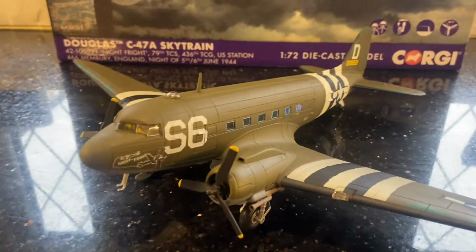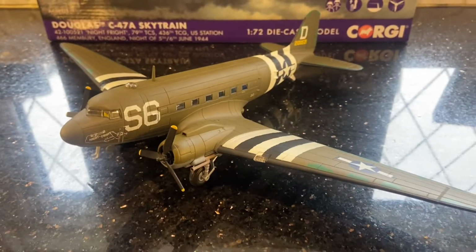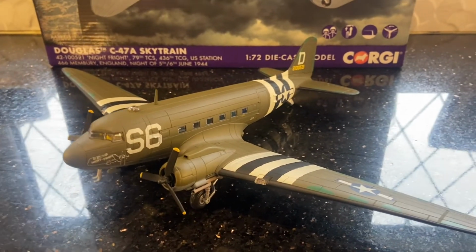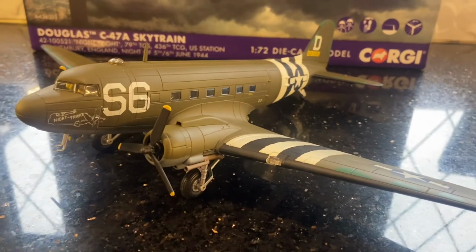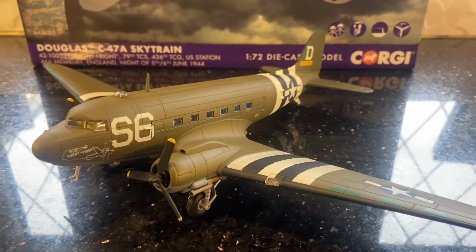But this one's slightly different, and if you can have a look underneath, which I'll talk you through more when it's up on the stand. It comes with power packs, which is the only Dakota, or sorry, Skytrain I should say, DC-3, C47, there are so many terms, but obviously the American military term was the C47, and the Brits called it the Dak. It will be iconic in the sense that it's the only one that comes with that slight modification, so well done to Corgi for doing that.